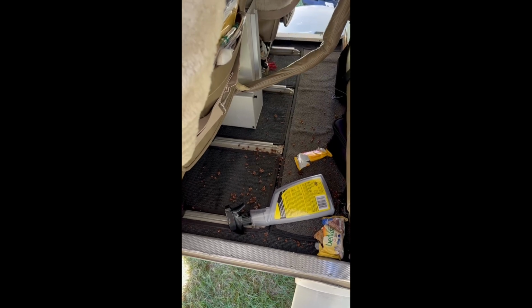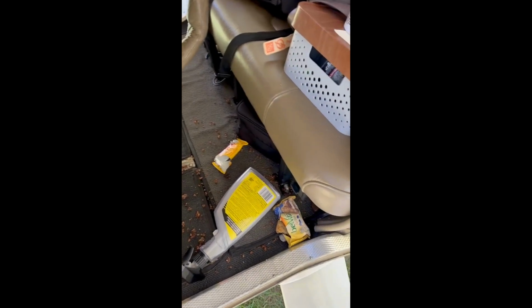So we came back from lunch. The plane was all locked up and we came to this. Looks like a chipmunk got into our bag, pulled out a Lara bar, and went to town.